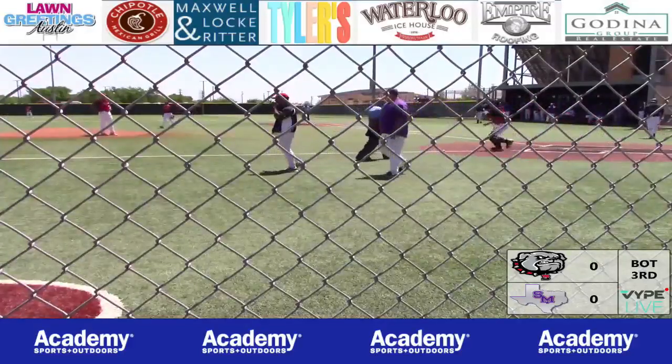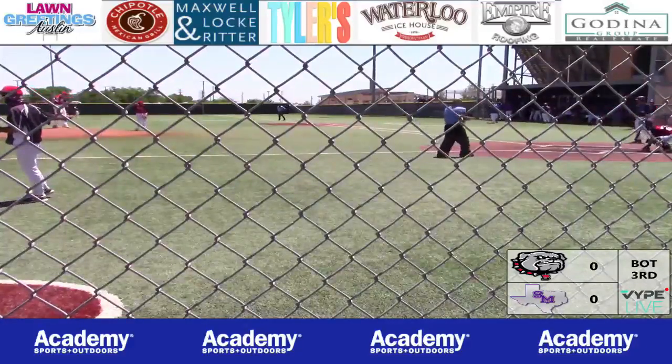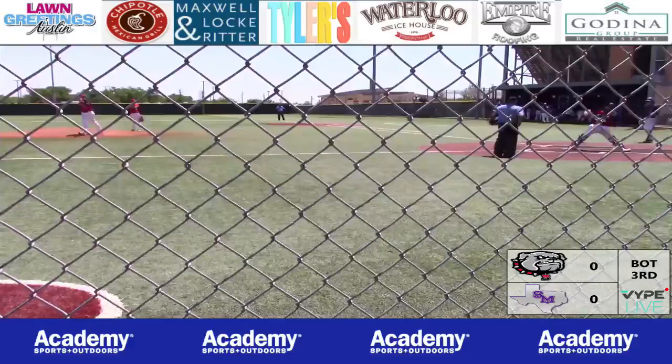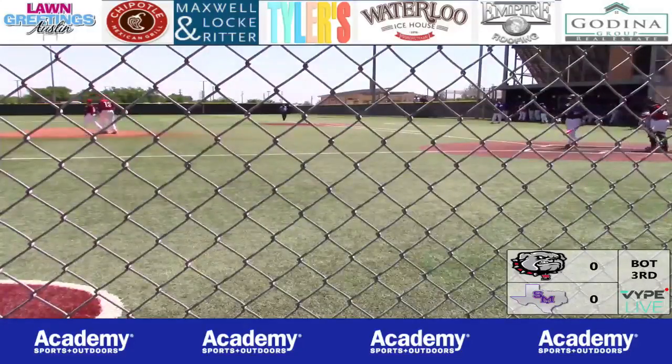So bottom of the third, set to get underway here. Colopy back on the mound here for the Bulldogs. He'll be set to face off against number 24, the designated hitter, Major Pellion. Ryan Hicks in the ninth spot will be batting second, and then top of the order with Cannon Webb set to bat third for the Rattlers.